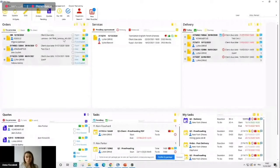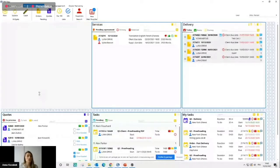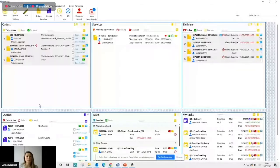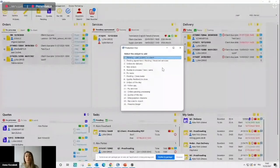Every view in LBS is made of a system of widgets that you can resize, move around, and really organize your dashboard as you want. So you keep only the widgets that are relevant for you. If you don't think that they're interesting at the moment, you can remove them and add them at any time from the list of widgets available.